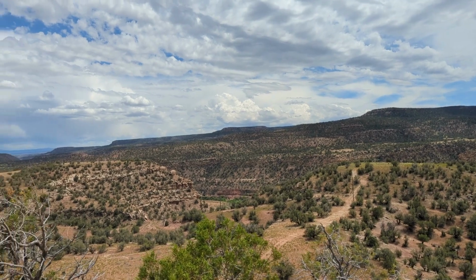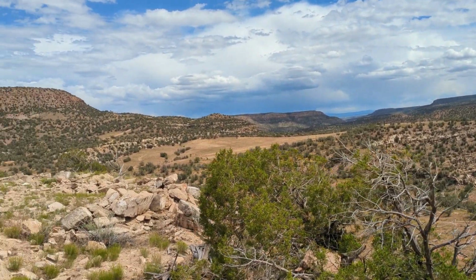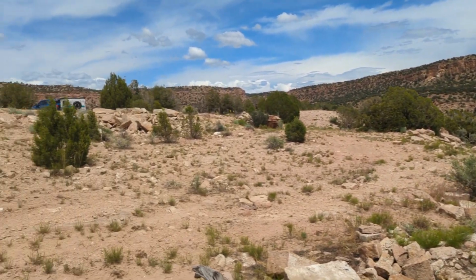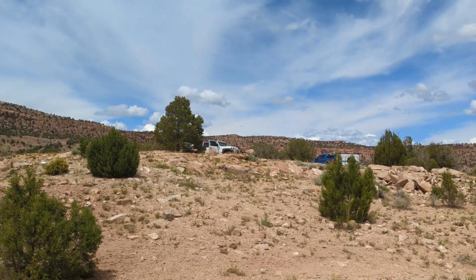I see lots of those in the coming week. And that's where we would have camped, right up the hill there. All right, back on the road.